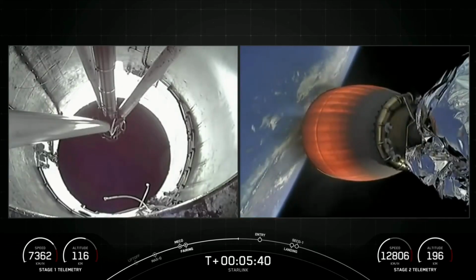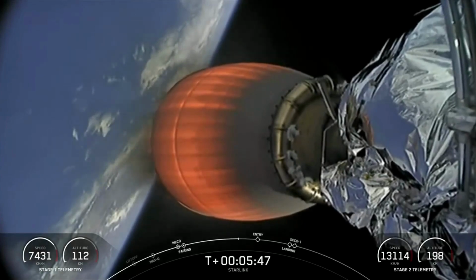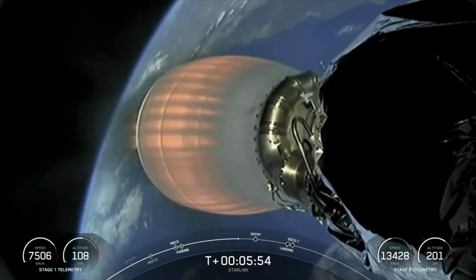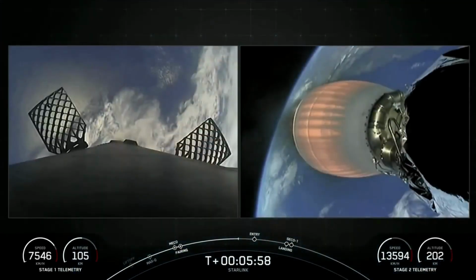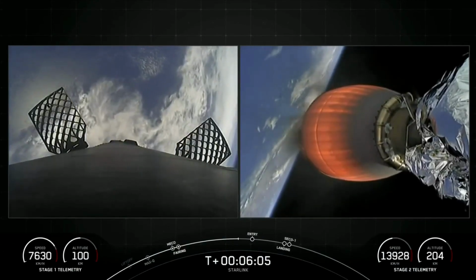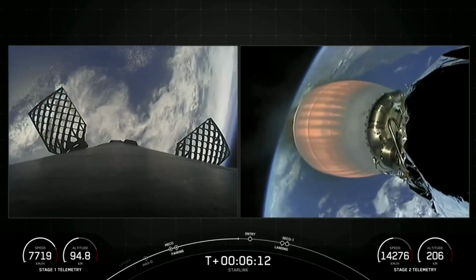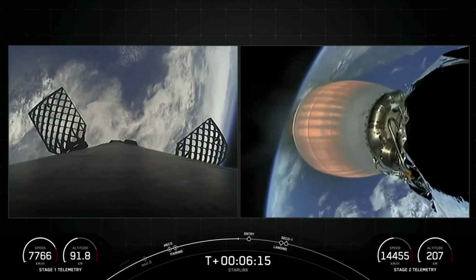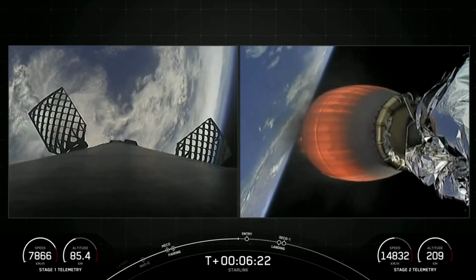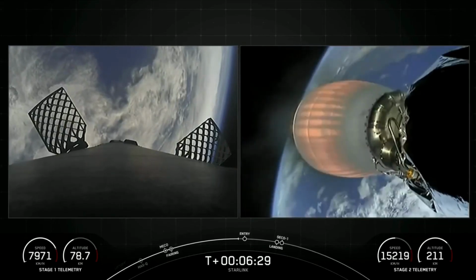Coming up in about a minute or so, we expect stage 1 entry burn. This is the point at which the first stage will relight 3 of its Merlin 1D engines in preparation for landing. And we expect that entry burn to begin in just around 40 seconds from now. Getting some really spectacular views of the Earth behind both our MVAC on the right-hand side of your screen and through those 2 grid fins on our first stage on the left-hand side.